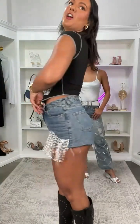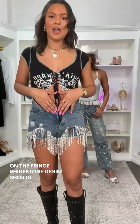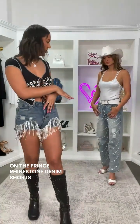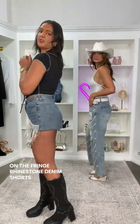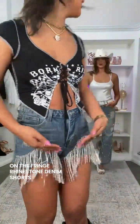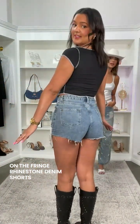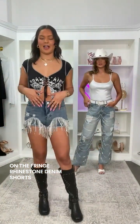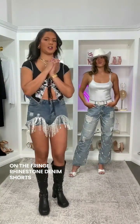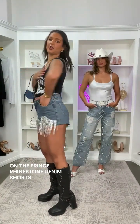Gotta win with the rhinestones tonight. So these are our fringe rhinestone denim shorts. These are going to have a high rise, a little bit of a darker tone of denim than Shelby's there. They're a little bit more of a mid to dark wash. It's the rhinestone detail for me. I love that it has that swoosh detail. You do have that high rise too, so they're not too short when you're riding. I love the high rise short. And these do just have a little bit of distressing. We've got these in sizes extra small through extra large as well.